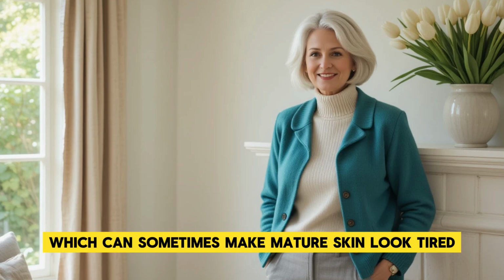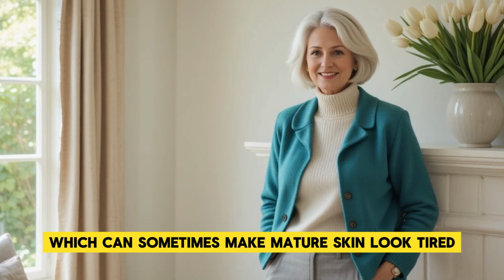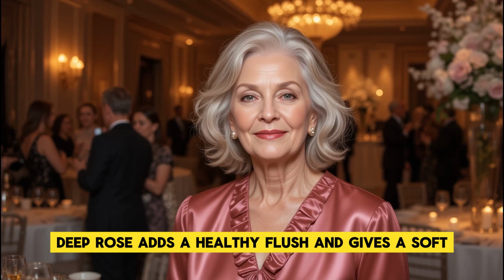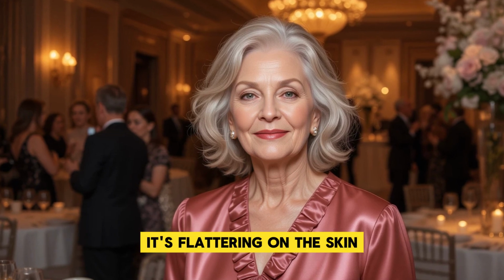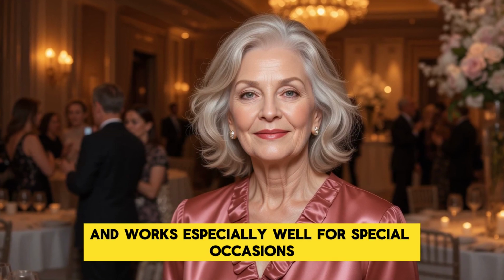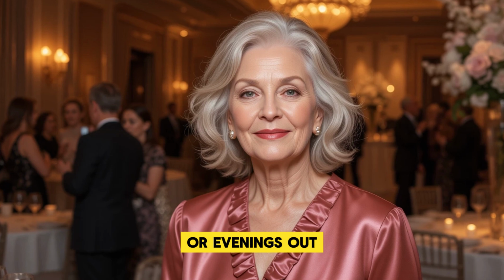Deep rose is another favorite. Unlike pale pink, which can sometimes make mature skin look tired, deep rose adds a healthy flush and gives a soft, romantic glow. It's flattering on the skin and works especially well for special occasions or evenings out.